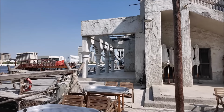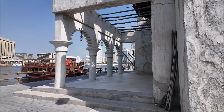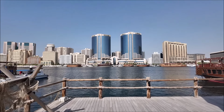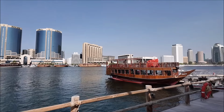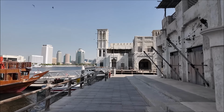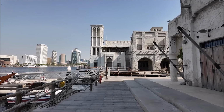The district showcases traditional Emirati architectural elements, including wind towers, wooden facades, and courtyard-style designs. Strolling through Al Seef gives visitors a sense of stepping back into Dubai's history. The area features a picturesque promenade along the Dubai Creek, perfect for leisurely walks and offering beautiful views of the creek and the city skyline.